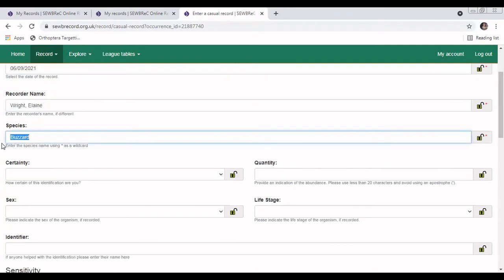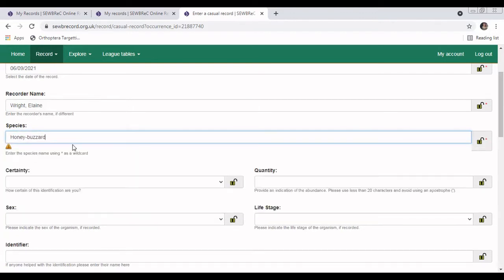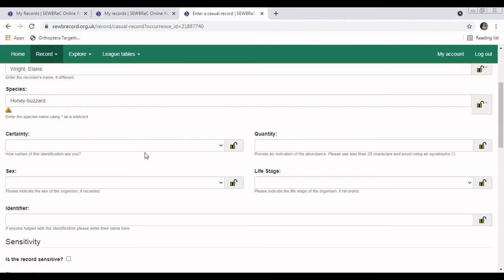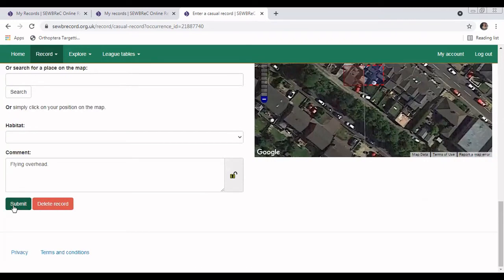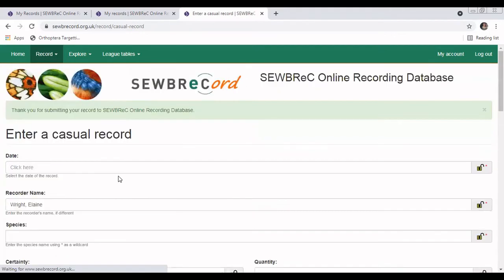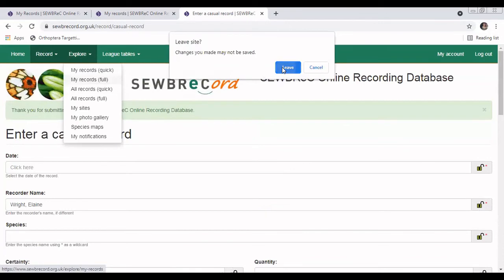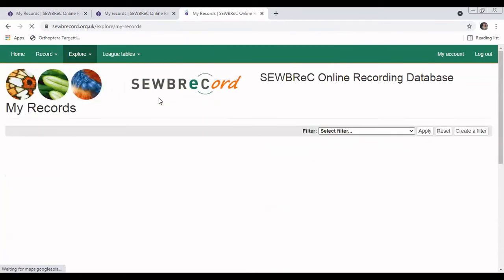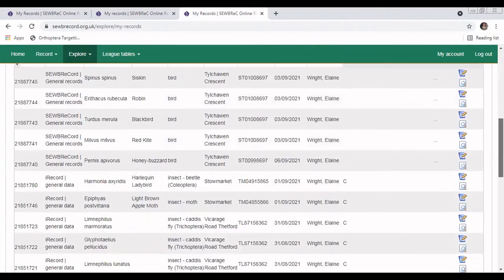So I'm going to change this and say, oh, it's a honey buzzard. That would be exciting, wouldn't it? And we can see here they're pretty rare and pretty difficult. It's got a number 3 next to it. So I can just change that there. Don't want to change anything else. So I'm just going to hit submit. And then if we go back to my records full, it should load a bit quicker the second time. There we go. We can see that my buzzard has now become a honey buzzard.